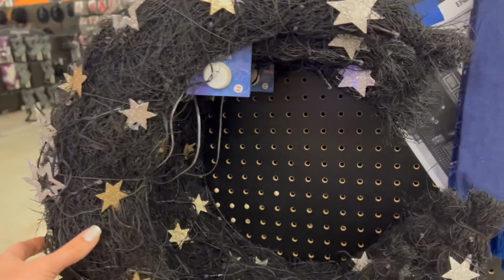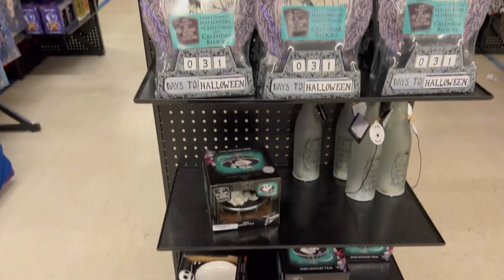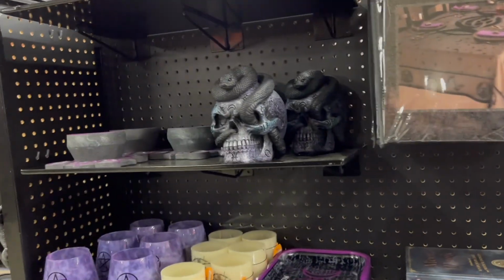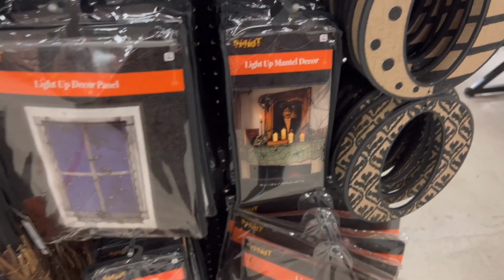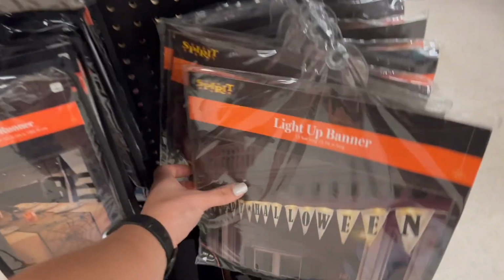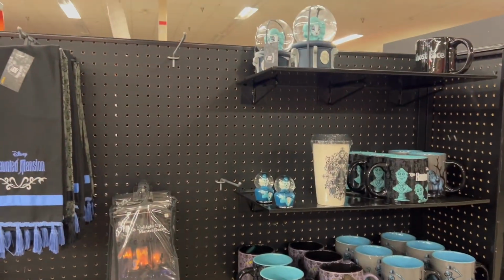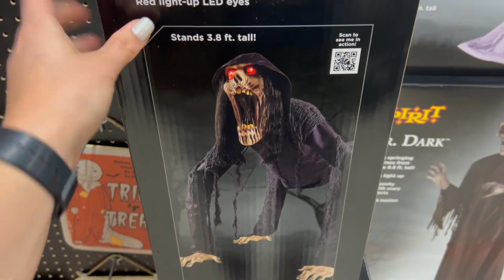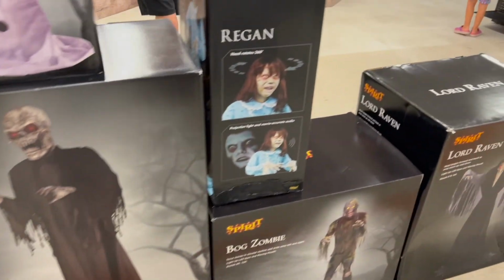Oh, this is cute. That's really cute. I love this. Look at him. Pop-up jumping motion. Oh, I like him too. That's cool.